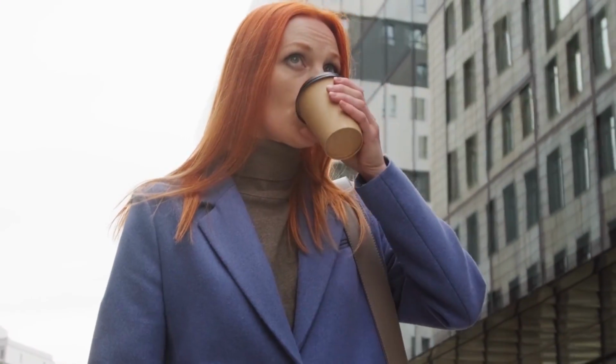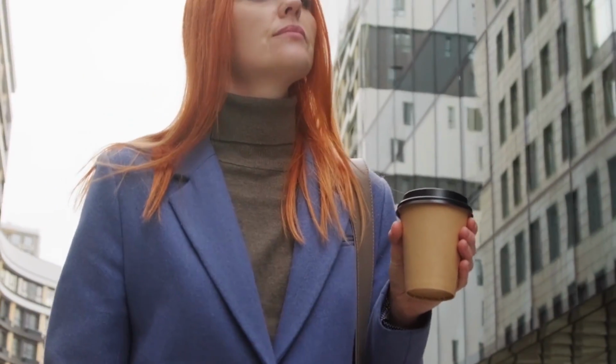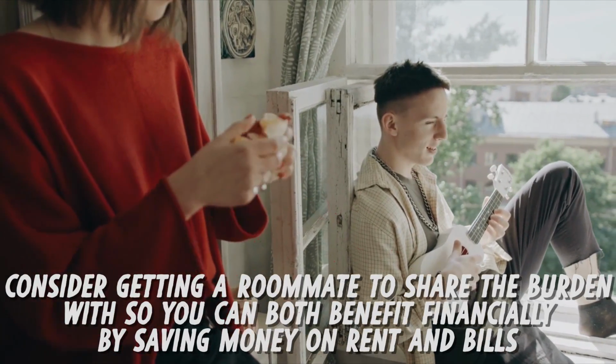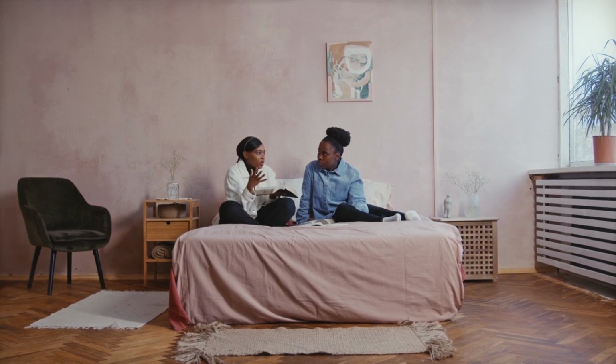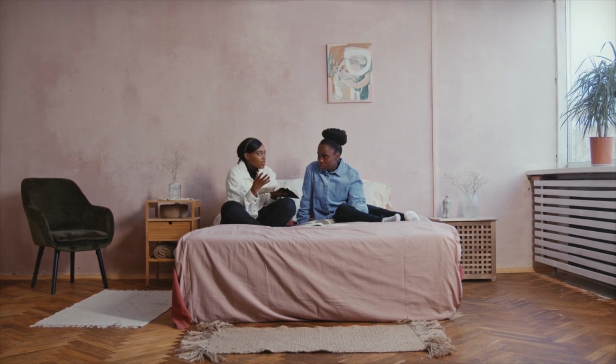Consider a roommate. If you are living in a big city, it can sometimes be almost impossible to afford living expenses alone. Consider getting a roommate to share the burden with so you can both benefit financially by saving money on rent and bills. Just be sure to choose your living partner carefully, as the wrong one can actually increase your problems instead of reducing them. If you do have a house, you can consider renting out a room or even a portion if it is a double story.